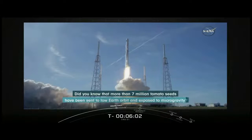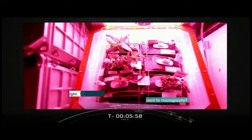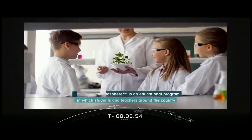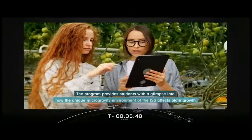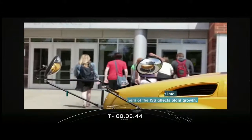Did you know that more than 7 million tomato seeds have been sent to low Earth orbit and exposed to microgravity? That's right. Tomatosphere is an education program in which students and teachers around the country compare the germination rates of space-flown seeds and Earth-based seeds. The program provides students with a glimpse into how the unique microgravity environment of the ISS affects plant growth.